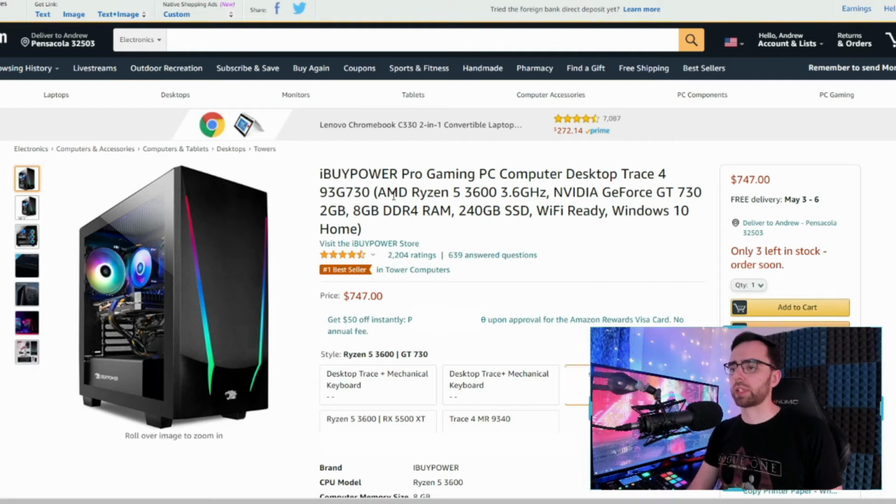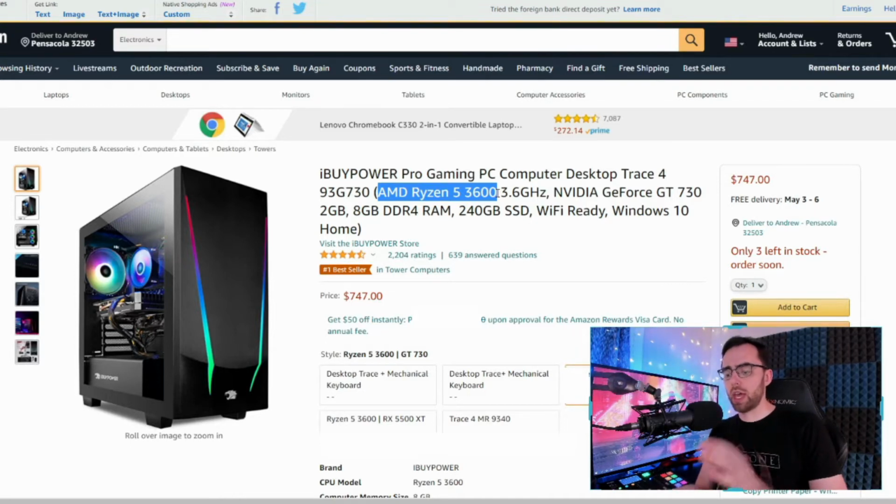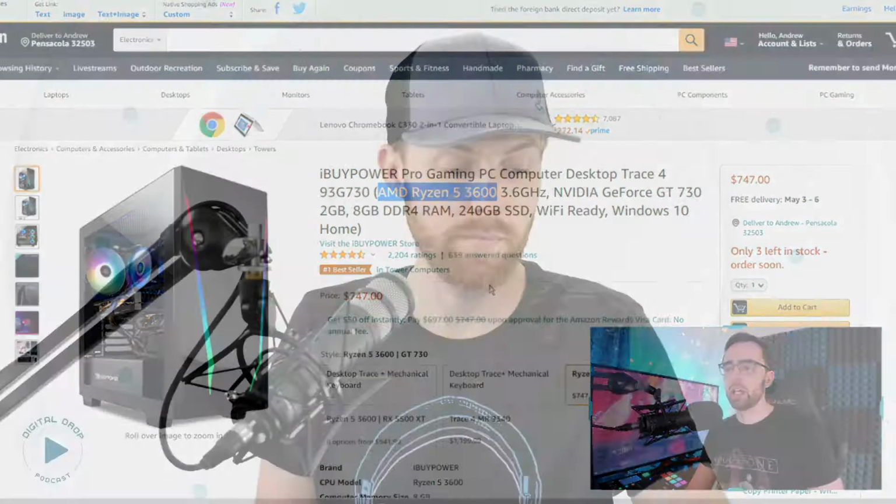This one I like particularly because you're getting an AMD Ryzen 5 3600. But this processor has a very, very good price performance ratio, and it's right in that mid-tier level. It's a really, really good starting processor.